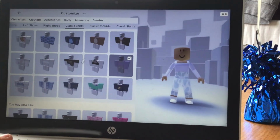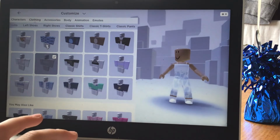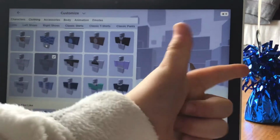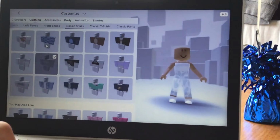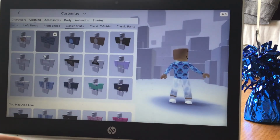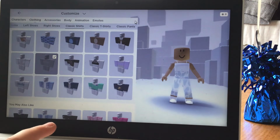That's kind of ugly because I'm bald. Ah, that's good. Blippi. Okay, go on to her. No, I think body. Yeah, I think body.